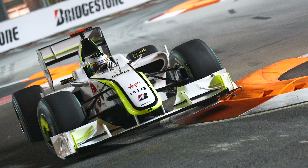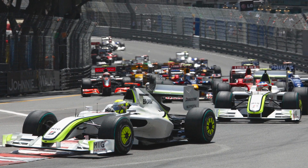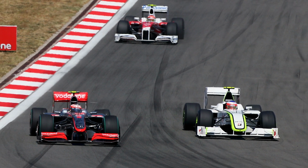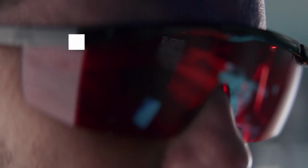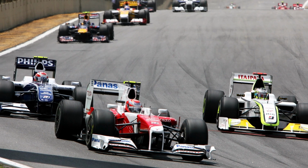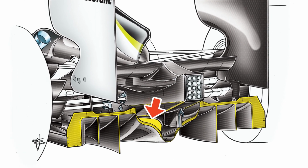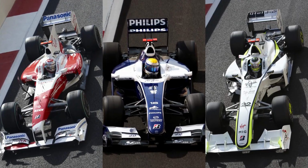The wide-sweeping rule changes introduced in 2009, with the intent of improving the ability for drivers to follow one another and improve overtaking, had sought to reduce the overall downforce that was achievable. Formula 1's designers were clearly in search of ways of reversing this, and three teams, who at first don't seem remotely connected, universally struck upon the idea of adding a secondary tier to their diffuser. Those teams were Toyota, Williams, and Brawn GP.